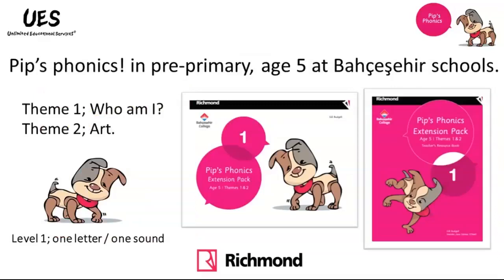So for themes 1 and 2, so theme 1, Who Am I? And theme 2, Art, you'll be using Pips Phonics 1. So Pips Phonics Extension Pack, age 5, is covering themes 1 and 2. And in level 1 of Pips Phonics, we are introducing, very simply, 1 letter and 1 sound phonics practice. You'll see here on the slide there is a copy of the student's book, as well as a copy of the teacher's resource book that you'll be receiving at your campuses. And we'll talk about the teacher's resources a little bit later on.